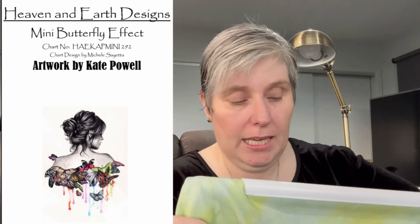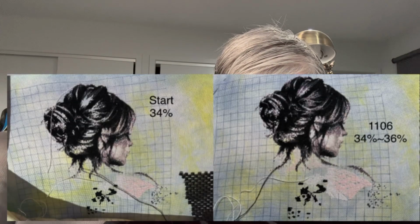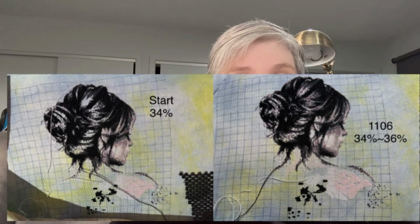My next piece is my piece that I want to get finished by the end of the year, so I have been working on it each week. I didn't do much this week. I'm not sure I even got my 1,000 stitches in it. I think I just only did.